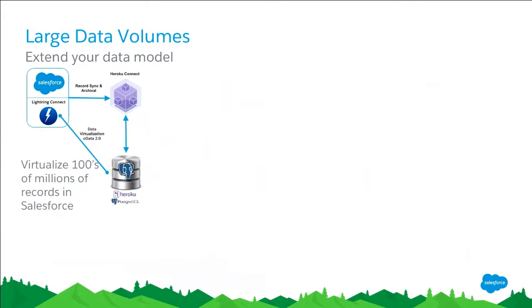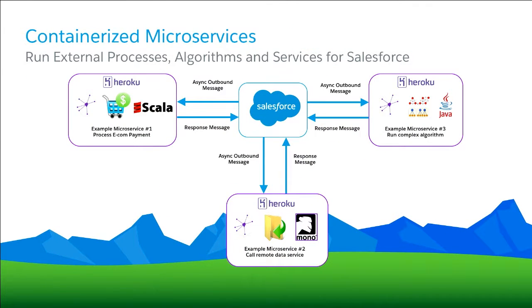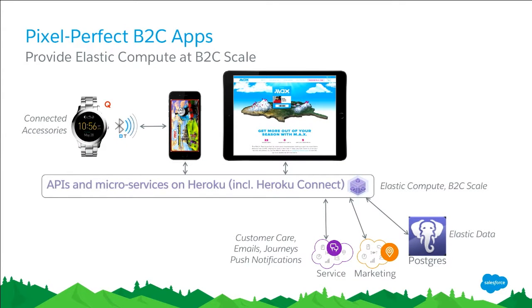So as we start to look at some examples of when you would look at using Heroku in your deployment, two years ago at Dreamforce, we first brought up the concept of OData and bringing external data into your data model. We can do the same thing with files. And keeping Heroku central to the mix, you have the ability to create this data hub and still keep the value of Force.com as the master source. If I'm doing something like containerized microservices, I'm probably going to find this difficult to do on Force.com alone. And to take that even a step further, as soon as I try to scale to the potential of a web application or B2C, it's something that I'm going to have a difficult time doing on Force.com alone.